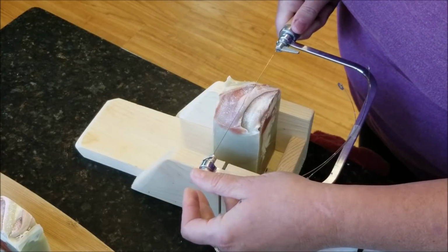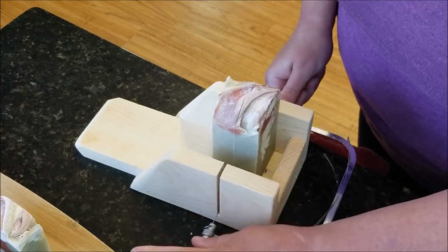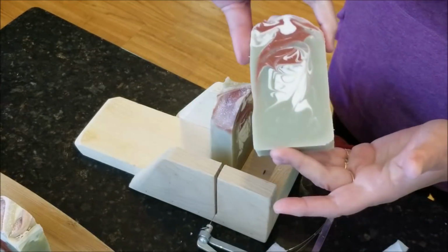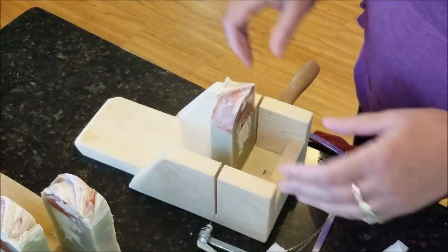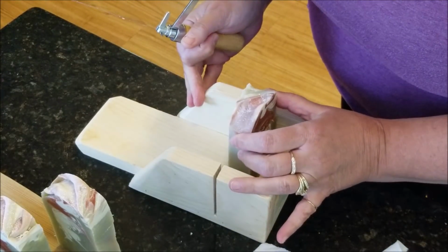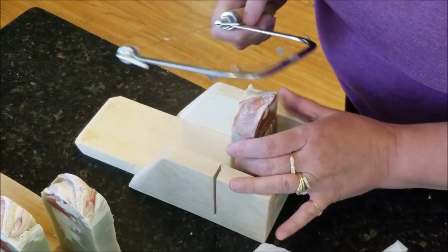I wonder how my other loaf did. Oh, any dogs barking for no reason. No reason. You hear me? No reason. And then we'll try and get this one, just the end sliced off of this one.